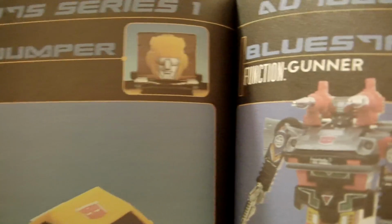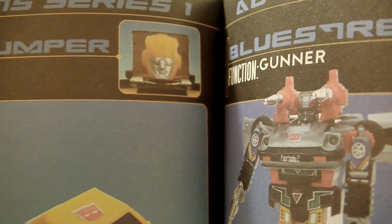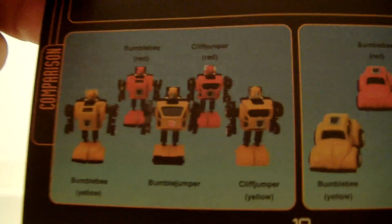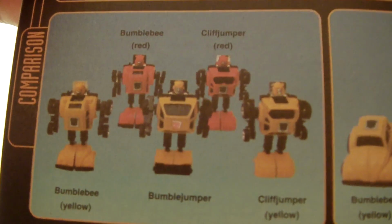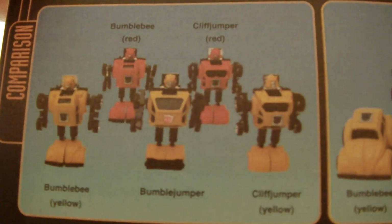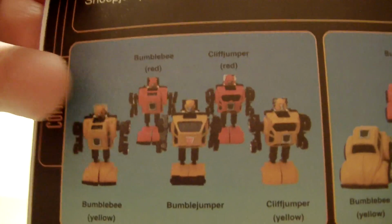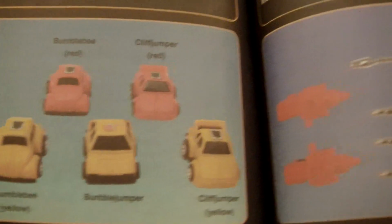What's funny is they should have brought him in when they created Hubcap. Hubcap is actually Windcharger in yellow. Now, if you look here, it kind of lets you know that these are the ones that were released that year. So there's your Bumblejumper. Nobody knows why they named them that, but I guess it's because it's a mix of both. Then you got your Bumblebees, the red, the yellow, and then same thing with the Cliffjumpers, and there's the alt modes.